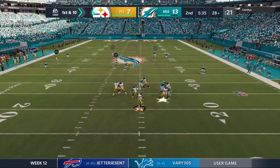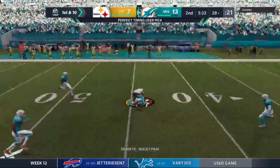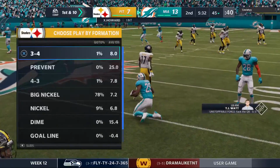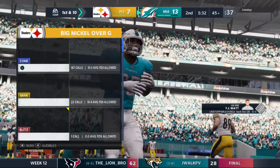They'll look to throw here on 1st down. He's going to look deep for Watkins. And he fires one that's intercepted. Picked up by Xavier Howard. And his crew will take over at their own 45-yard line.